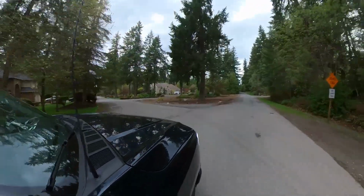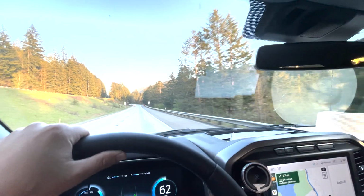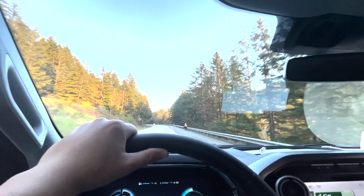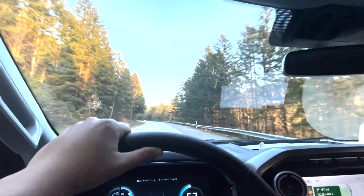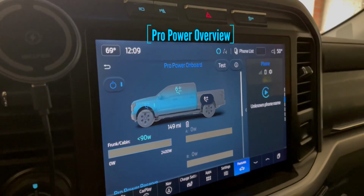And before you say I should have bought the extended battery, that would have blown the budget to above $80,000. So you're looking at like $100,000 for these extended batteries for the Lariat and Platinum models. Free charging makes me ecstatic, even if I can barely justify the high $68K I paid for the truck. So let's go into this more.